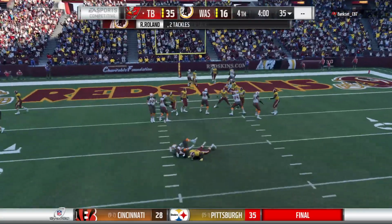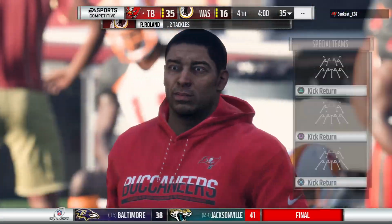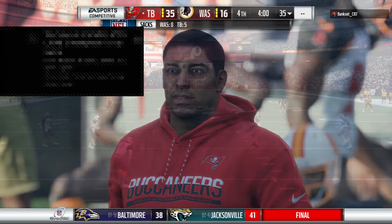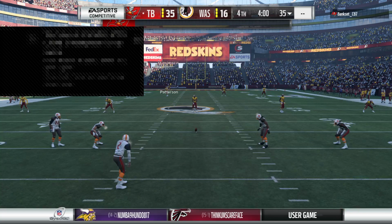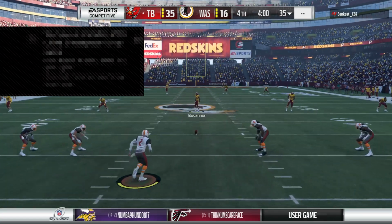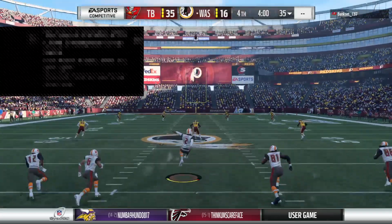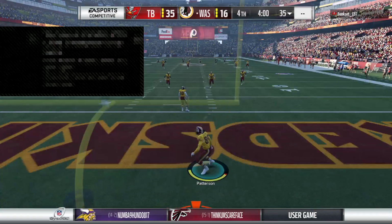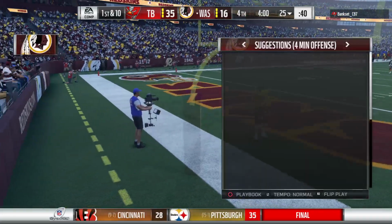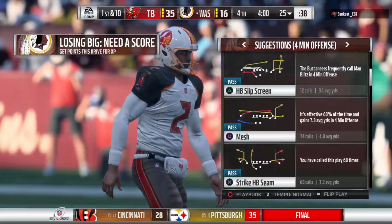Under pressure, down he goes. Sacked at the 10. Well, they tried to get 2 and ended up getting none because the quarterback had nowhere to go with the ball and ends up getting sacked. Nowhere to go at all. Great job, though, defensively. They were ready. Rosas now to kick this one away. And that'll carry over the back line of the end zone for a touchback.